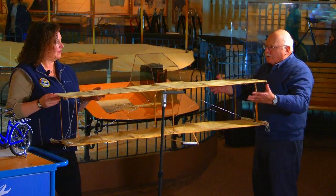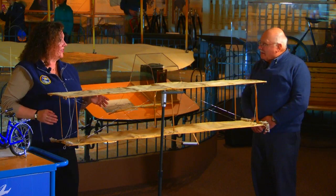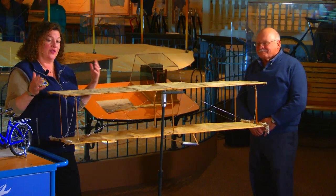And so we have to be able to control the airplane, but they didn't use strings on the airplane, did they? No, they didn't. So we went to the Wright Experience, and we have a video showing you actually how the wings change shape, and how the plane is controlled. So let's take a look.